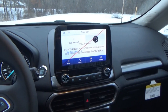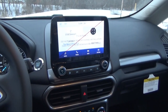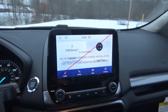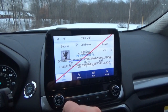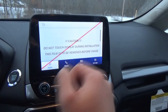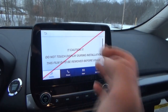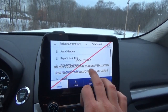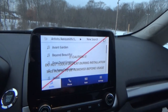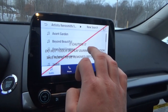I know people today usually have playlists that they make, or they just listen to songs in a random order. But I'm old school, so if I pick an album, I usually like to listen to it with the songs in the correct track listing. And what I found, I'll show you. If I go through here and pick my artist, and we'll just say Aerosmith, and just push play, the songs that are listed are in alphabetical order. On the other Sync systems that I've been using for years, if I pick the album, all the songs are listed in the correct track order.